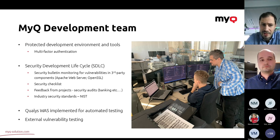But also we are listening to our customers, from the projects which are installed in some security sensitive environments like the banking projects or other ones. These banking projects are running security audits from time to time. Every time when we receive some documentation or recommendation, we are trying to implement this as well to fulfill the security standards or current possible findings which have just been found.